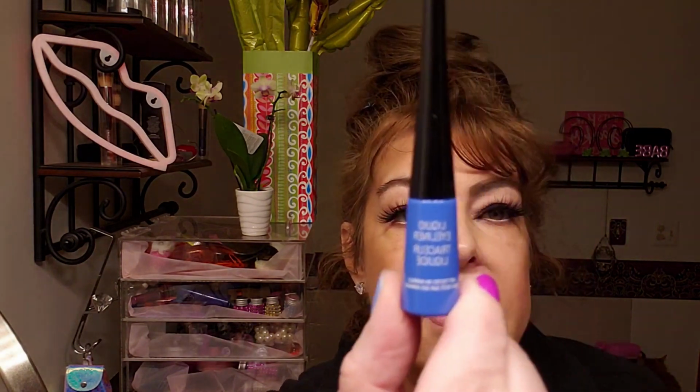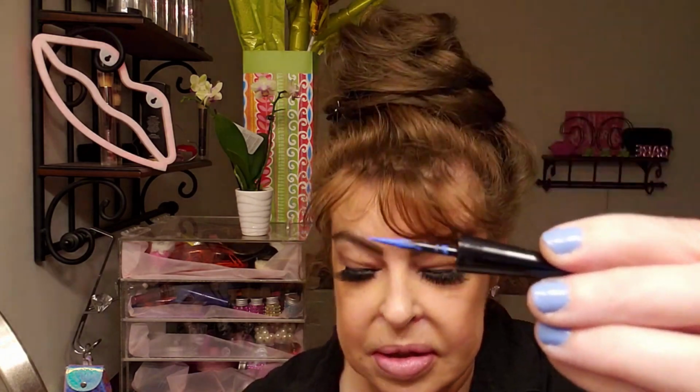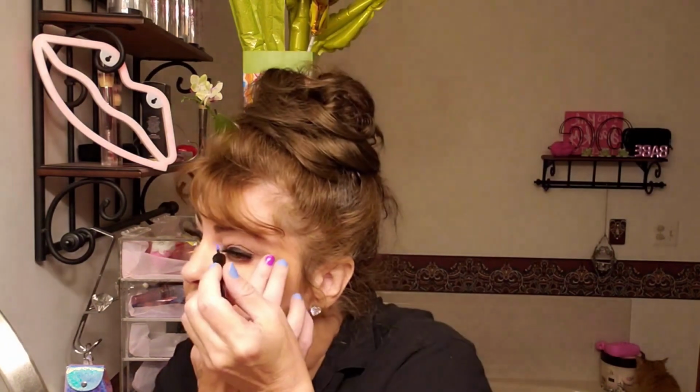So I think that is done drying, and so now we're going to use Wet n Wild. This is the Voltage Blue. What can I say about this? This is like the ultimate blue. I do love this. We're just going to do a tiny little line above my eyeliner, and you have to be very, very careful with this. So I'm actually just going to use a very tiny amount on this brush, and actually this is the perfect brush to use. So just take your time.